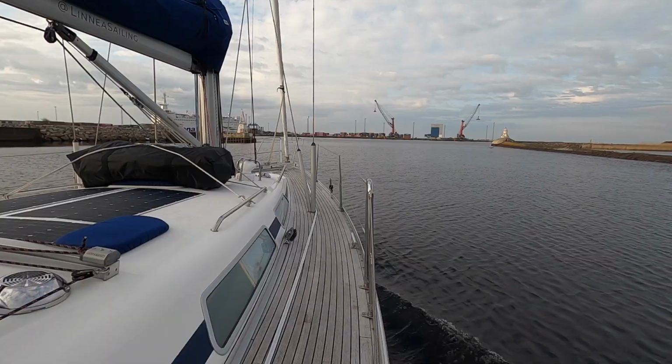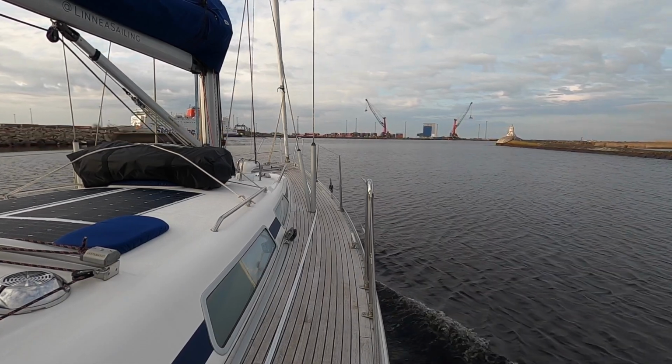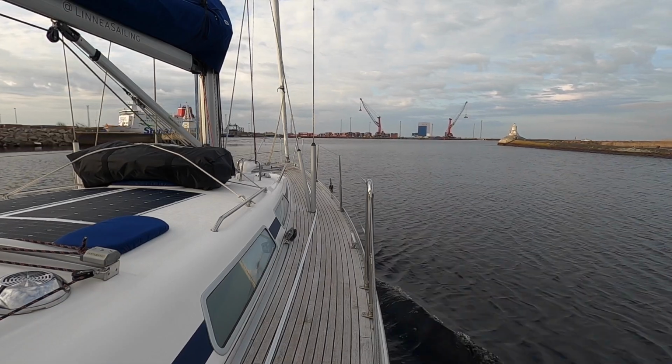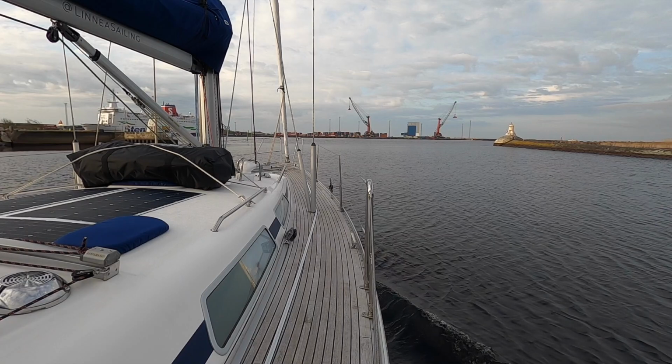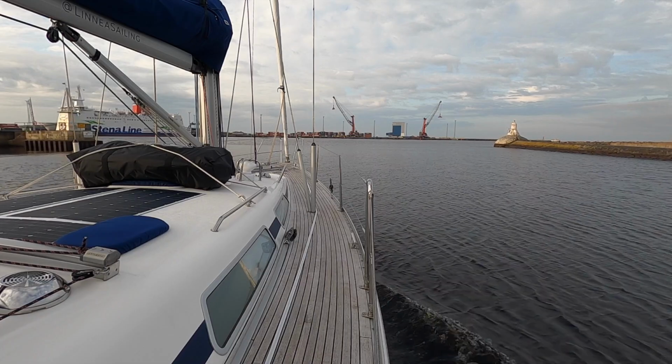It's only a 15-20 minute walk from the harbor, and we were in the outer harbor. But it's an industrial harbor, so in the morning and in the evenings, when the large cargo ships and passenger ships are leaving and entering, you get a lot of noise from their engines, so that's a bit annoying, and not the nicest and most relaxing place. But it's great if you have projects.